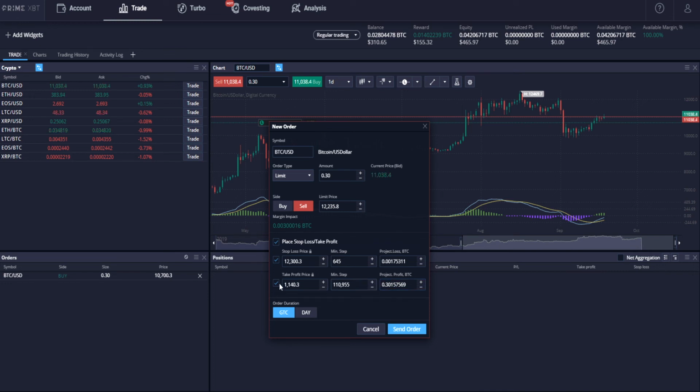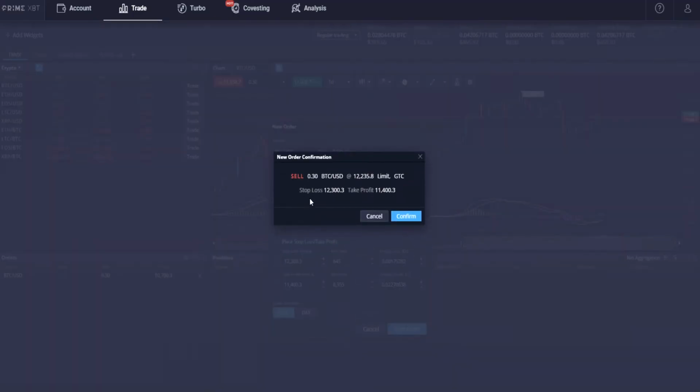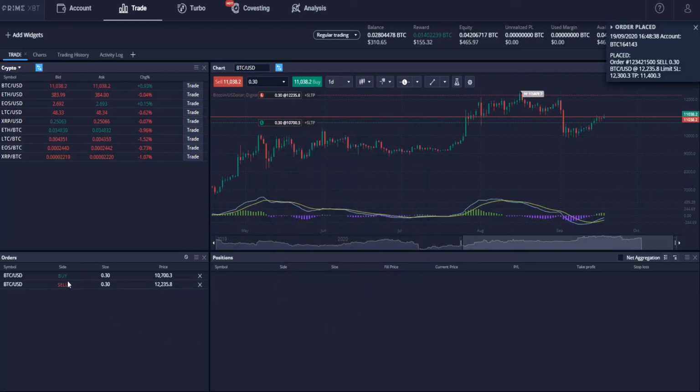If I take that, oh, that needs to be 11,000. I was like, what the heck? There we go. Same thing, hit send order. Sell at $12,235. Stop loss 12.3. Take profit. Confirm. Now I've got a buy order and a sell order here on the left.